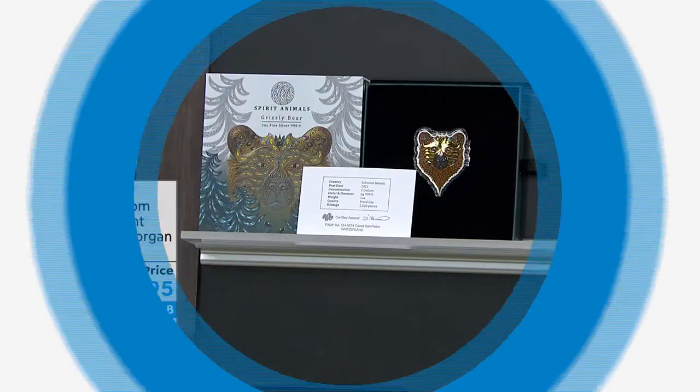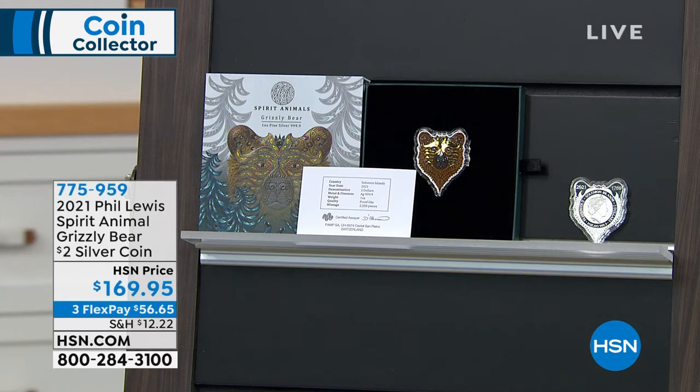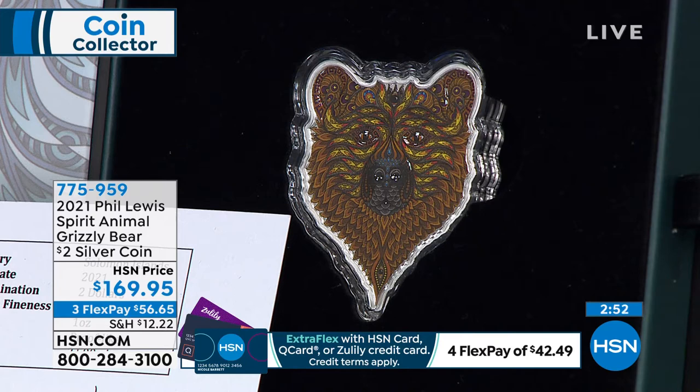As a matter of fact, we're gonna get started, and I want the cameras to go close on this one, because how exciting, Mike, for us to be able to feature right out the gate this 2021 Phil Lewis Spirit Animal Grizzly Bear $2 silver coin. Wow. Look at that. They got Phil Lewis, who's famous for his spirit animal series. And they did an entire series of coins. This is, I think, the first coin in the set, the grizzly bear.